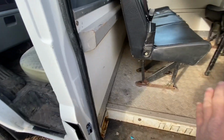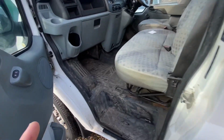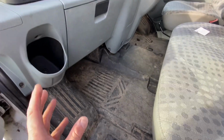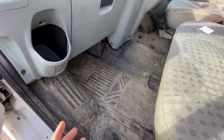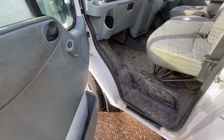It's not actually bad. It was never bad when we got it. Inside was quite nice. But you can see in here, it is quite messy. And I think that this will clean up really nicely and reasonably easy. So I'm going to crack on and get that done while I'm waiting for Chris.